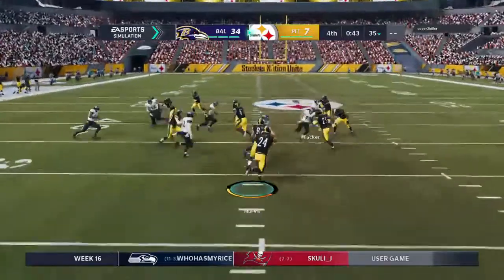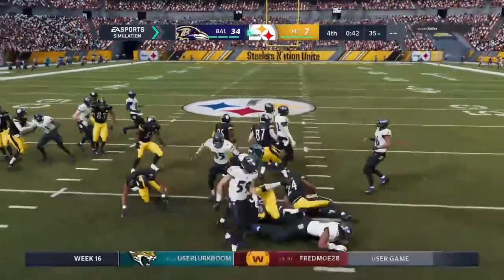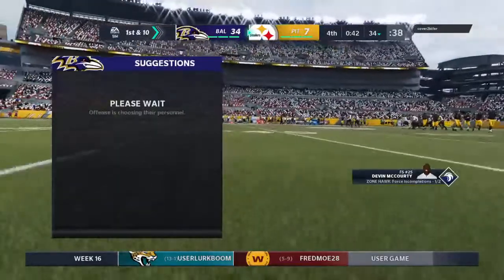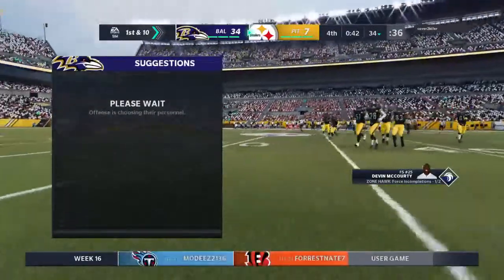Taken at the 15, a short kick. The lane opens here. He's past the 30. The Steelers take over 1st and 10 at their own 34-yard line.